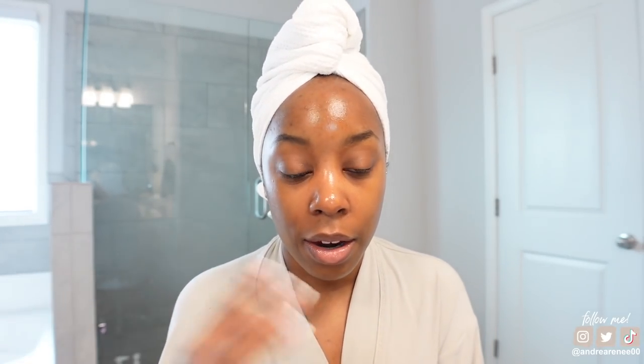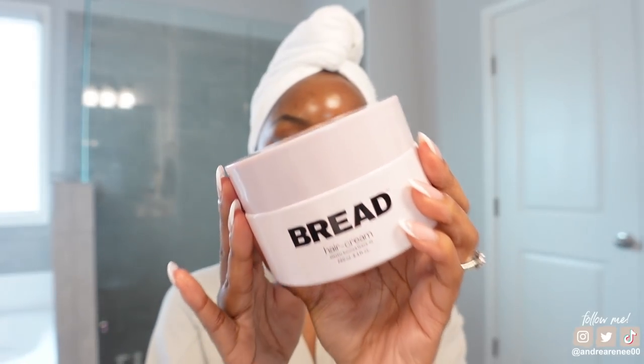So I use it like a deep conditioner. Sometimes I'll have it in my hair for a few hours, sometimes overnight, and then I'll rinse it out the next day. And then there are also times where I'll just have it in my hair and not even rinse it out. I just keep it in there. So I feel like you can use it however you want to use it, honestly. However your hair wants it to be used, if that makes sense. And I know everybody's hair is different. So I really enjoy this, and I highly recommend this to you guys.